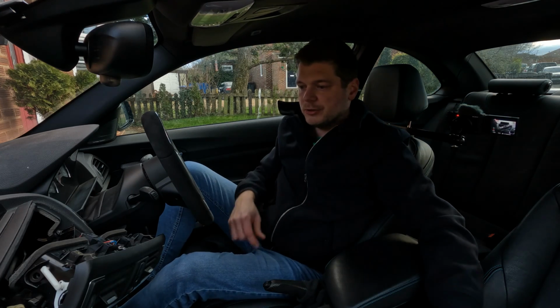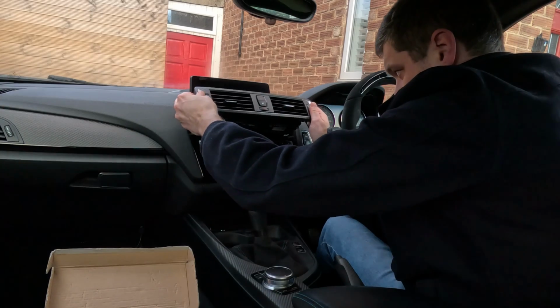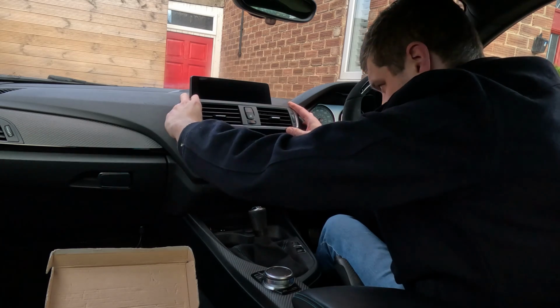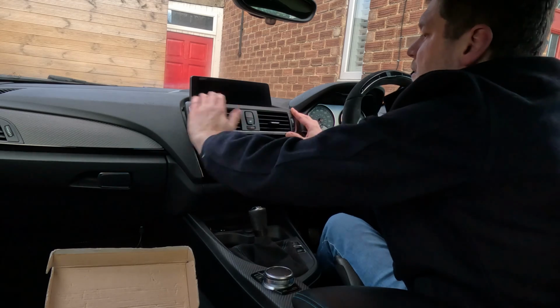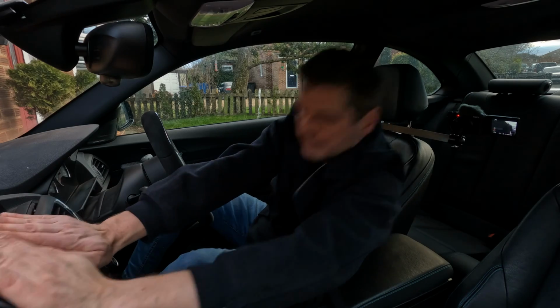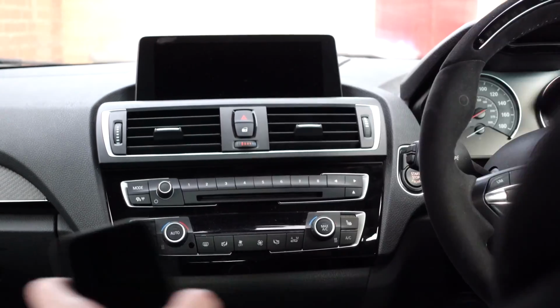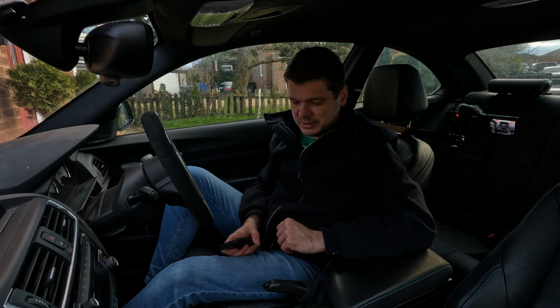Okay, all Torx are back in place and we are ready to push our vents back in place. Again, this just needs to be pushed back in. We are all set to go now. Hopefully everything will work now once I turn on the car.